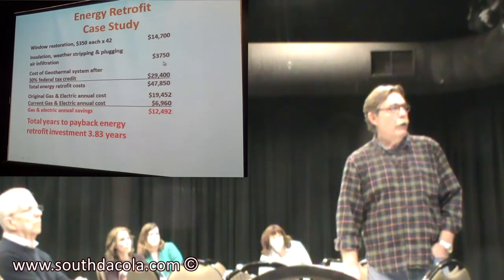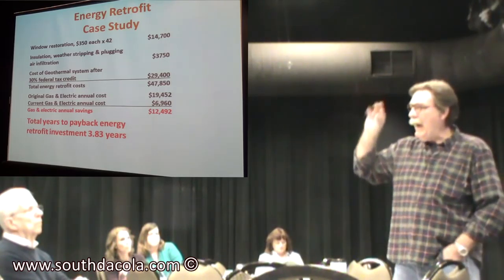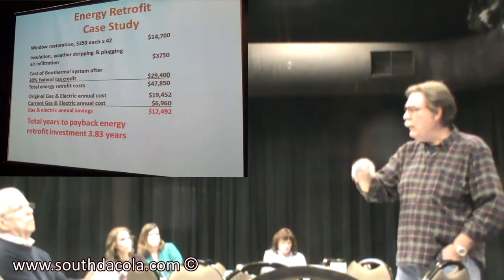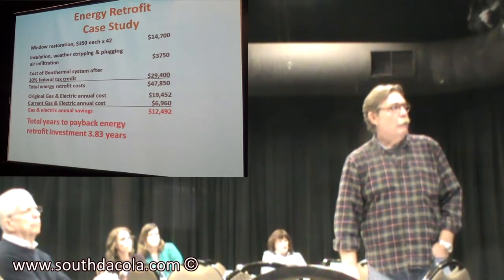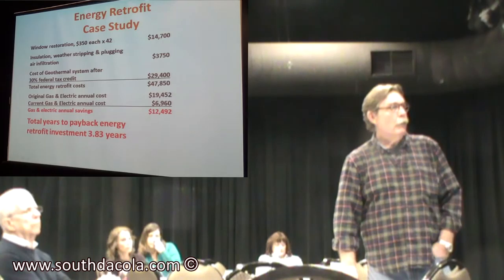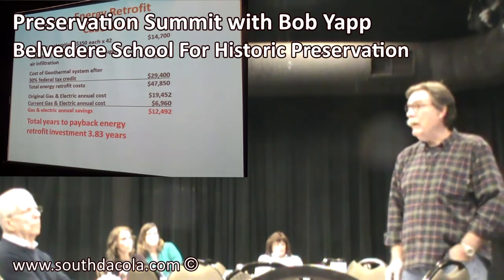We did air plugging of pipes and electrical things going up into the attic. We sealed off all these penetrations. We weather stripped all the doors. We put in the geothermal after the 30% tax credit came in at 29.4. So our total energy retrofits were 47,000. Original annual gas costs were 19,000. Now it's 6,900. We saved almost $12,500 a year, and the payback was 3.8 years.